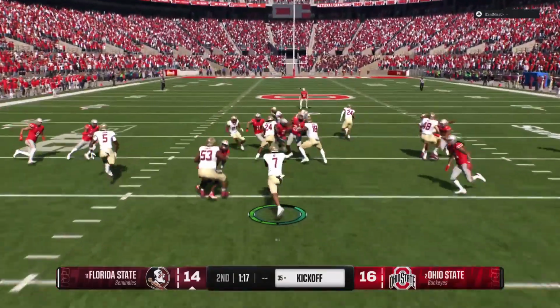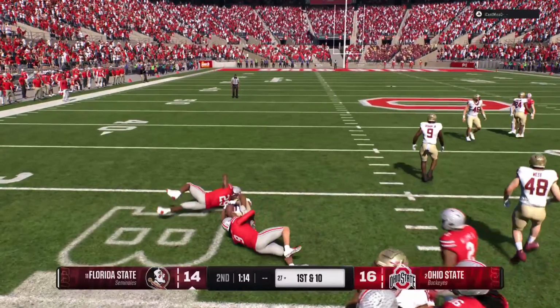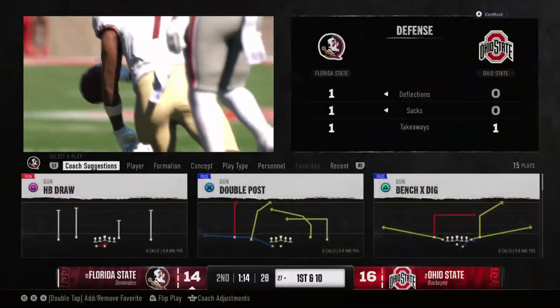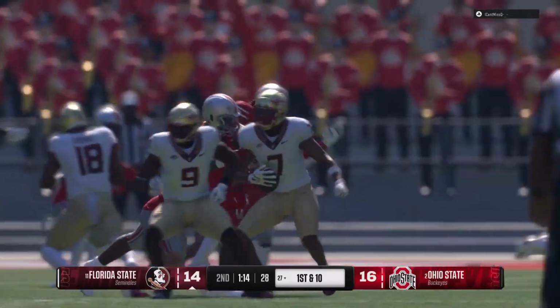On the run from inside his own 5. Bust through behind his pad. Buys just enough space to cross the 25. Let's mark it at the 27-yard line.